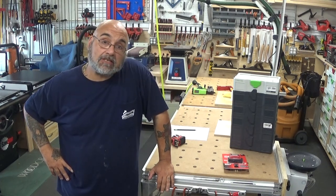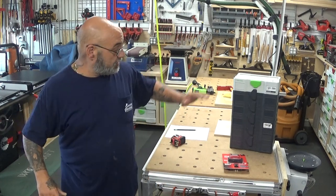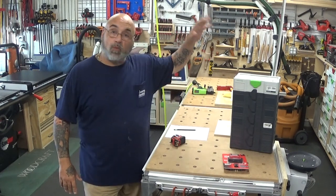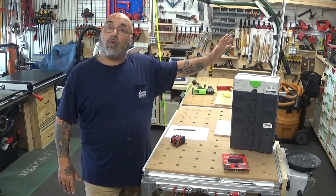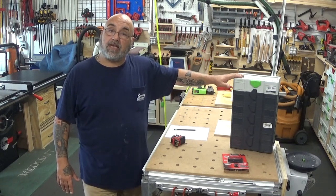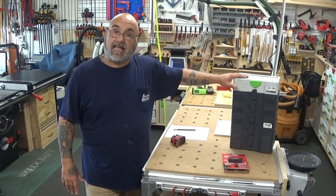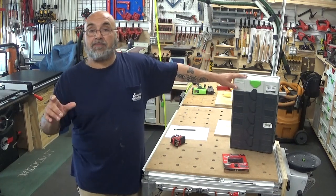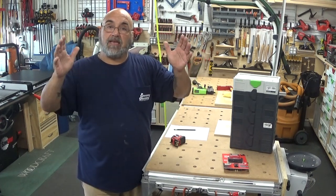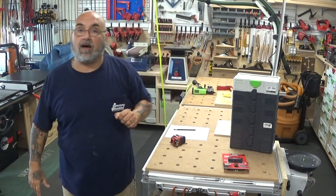Okay, a couple of things before we start our build today. Today's build is going to be the mini Systainer storage. I want to get these all into one little area. Also, Joe that I went to the Festool Connect with had that idea of the mini Systainer humidor, and he sent me the actual measurements on paper. He emailed it to me for the inside of the box, so that's going to be this white one. That'll be video tomorrow.